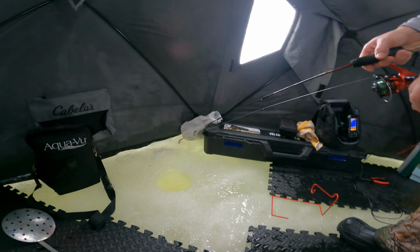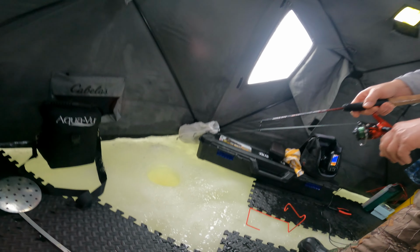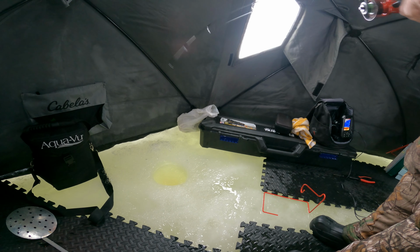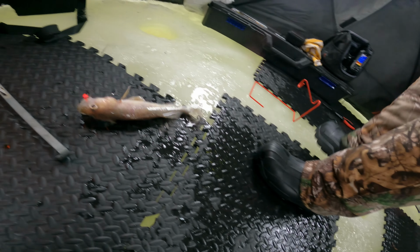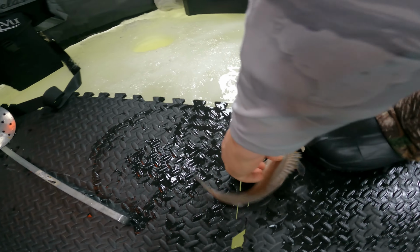Craig claims he's got a bite coming up here. I think it's on there. Yep, got him. Greg with the hot hand today. A little sauger. Bigger than the sauger I caught.